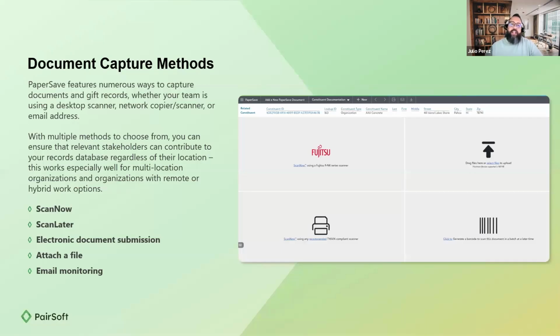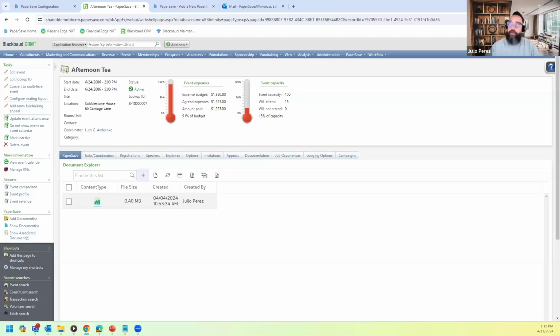All right, so next thing I want to talk about is getting documents into PaperSave, right? So many ways to get documents into PaperSave. We have support for local scanners. We have what is called scan later, right? Which I'll explain what that means in a second. Electronic submissions, the ability to browse through a network directory somewhere and attach a file, and also email monitoring, right? It all depends on what processes you're using in PaperSave, but we have many touch points as to how documents make it into PaperSave, which gives flexibility to anybody in your organization to be able to contribute and add documents to the system, right? So let's go back to our BBCRM.